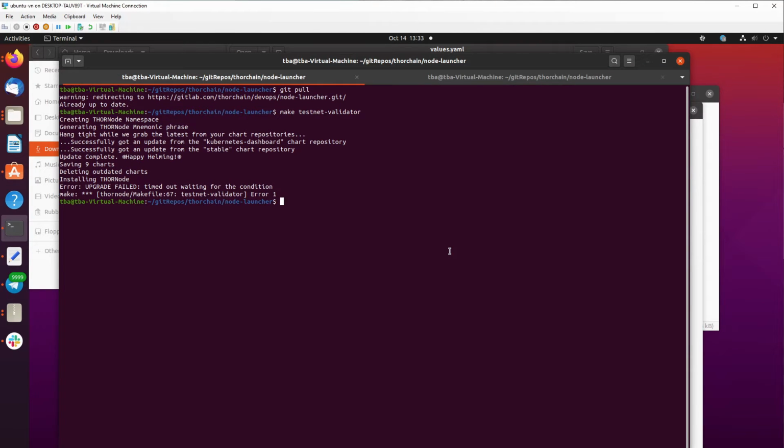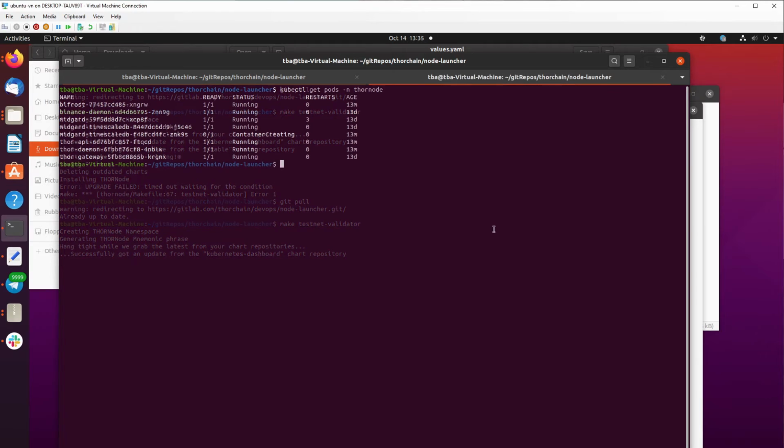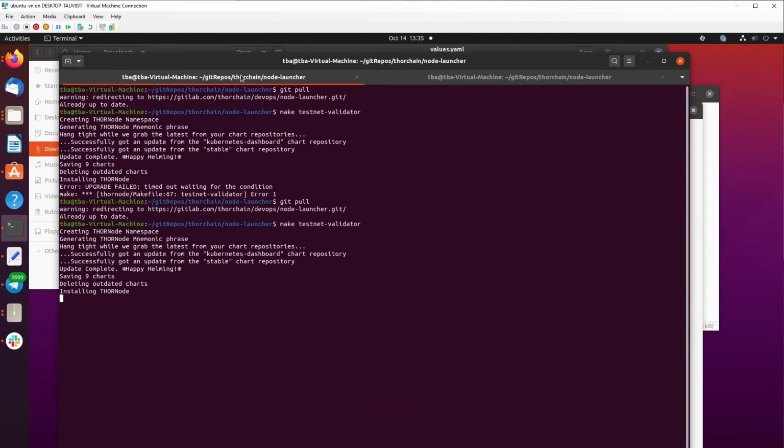All right, so it didn't work. The best thing to do is just do a make pull again, just to be sure, and then run the process again. Sometimes maybe it's shaking some things out. But it's good to do that again. So looking at this a bit more, you can see that I've actually got 2 timescale pods running. That might be affecting what's going on over here.